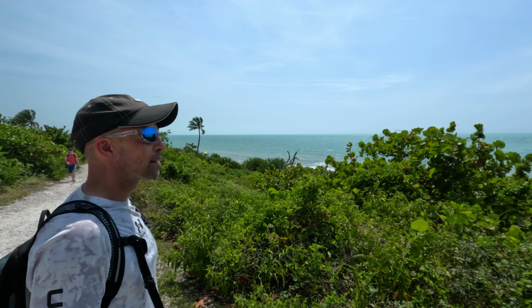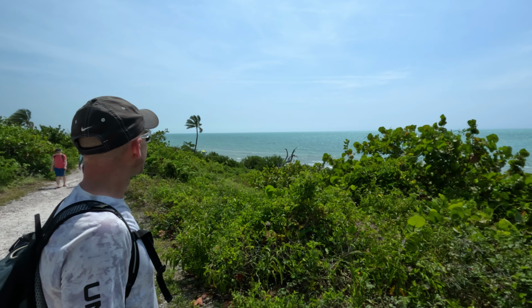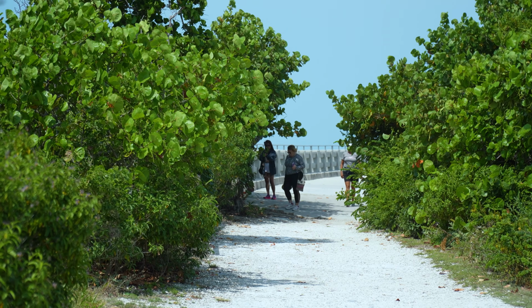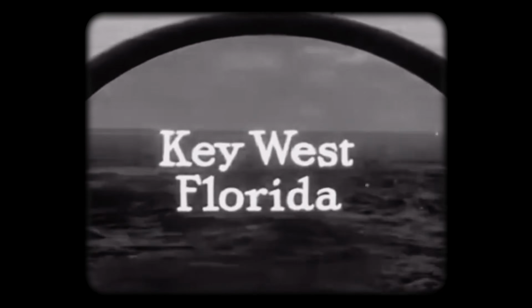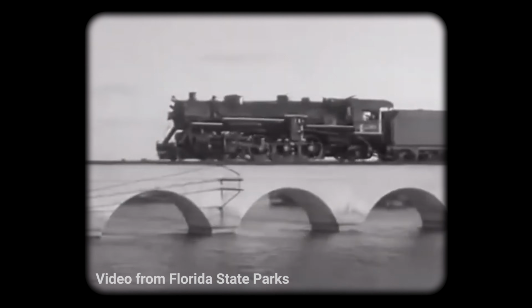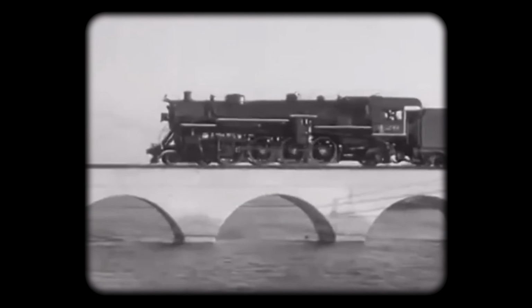Construction of the railroad was completed in 1912, and there were daily train rides to Key West throughout the roaring 1920s. Right now, the only available way between Miami and Key West, other than boats, is the railroad which goes from island to island over huge trestles.